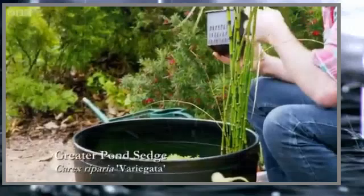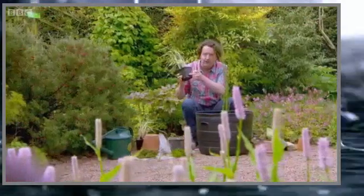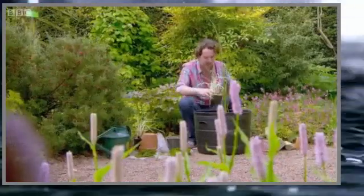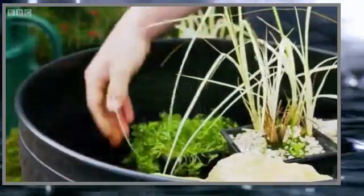Now, as you see, all these plants seem to be in pots, but they're in little baskets with holes right the way around the base and all along the side to allow for the exchange of water and the gases that will build up. Next, I add some rocks building up to surface level. This creates a nice landing spot for my winged visitors.